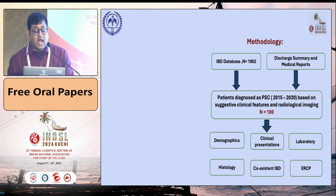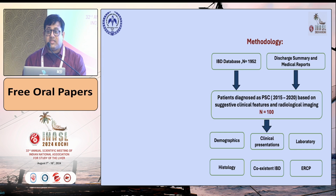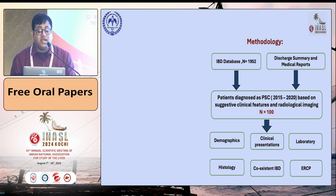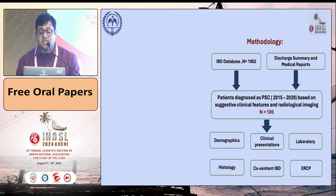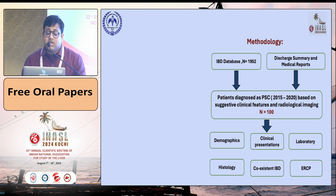The IBD database of our institute, with 1,952 patients, along with the discharge summaries and medical reports from the period of 2015 to 2020, were screened. 100 patients with a diagnosis of primary sclerosing cholangitis, based on suggestive clinical features and radiological imaging, were included. Data was collected and analyzed for demographics, clinical presentation, laboratory data, histology, coexistent IBD, and ERCP in these patients.